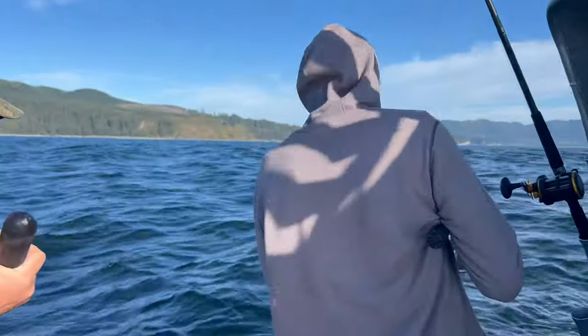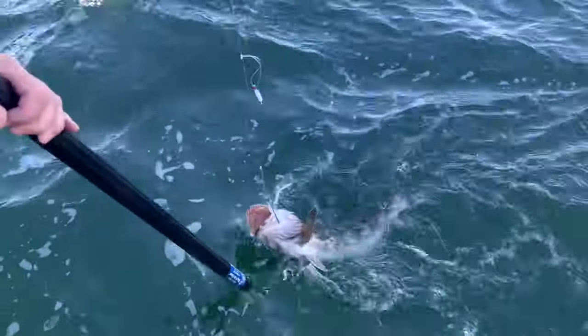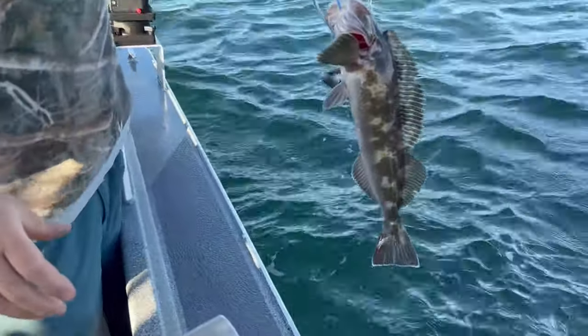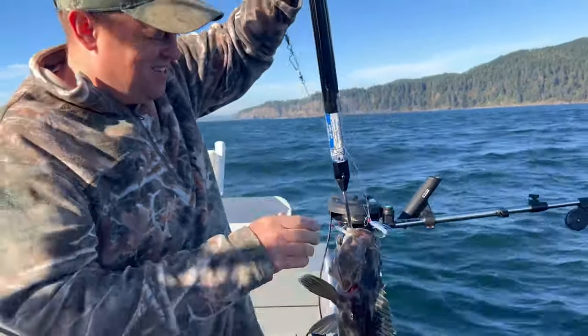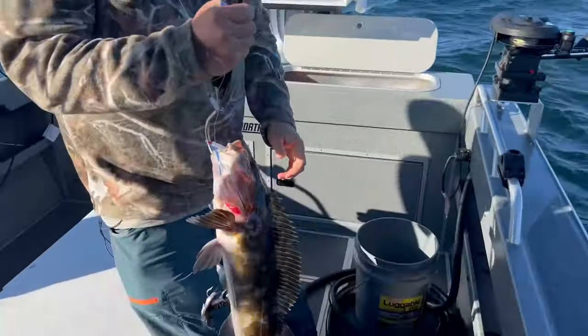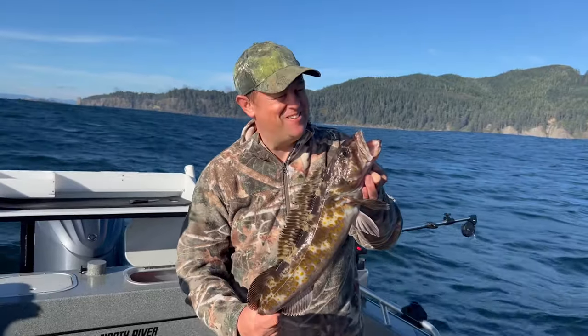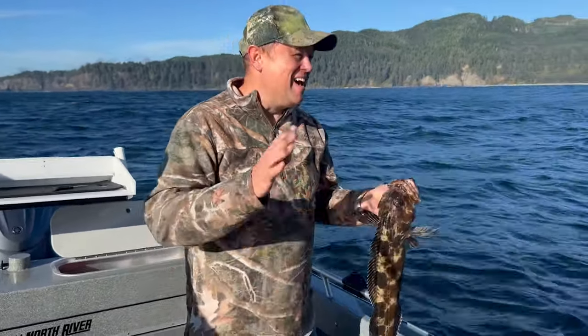Fish on! Lingcod! Let's go. Alright! Oh yeah! That's what you want to catch right there. Lingcod! Yeah, look at this beautiful fish. We got one lingcod on, so that's a good sign. Let's get some more, Philip! Hey, good job, buddy!